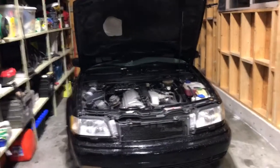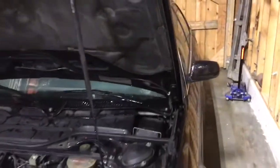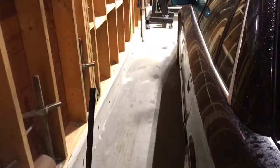This car is a very big car. This is my Audi S6. And we don't even have it fully in. I mean, there's still 2-3 feet towards the back. There's plenty enough room to open doors and everything, work on stuff.